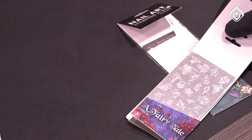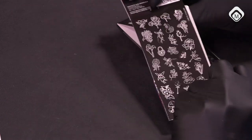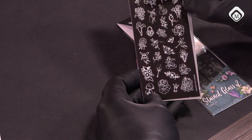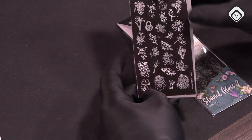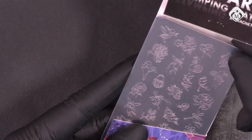We changed also this artwork. So we have now on the back, you can clearly see the designs that are on the stamping plate. Oh, that's nice. So it makes it a little bit easier. Yeah, because sometimes it's difficult to see through what is on here.